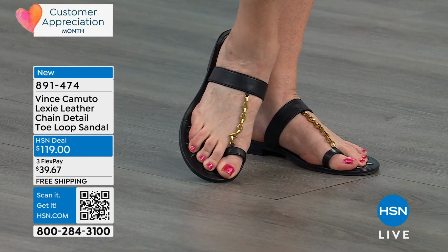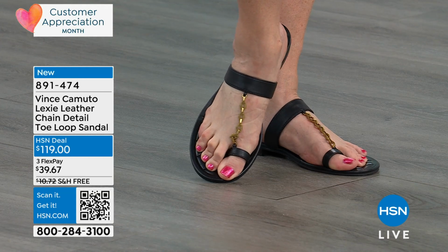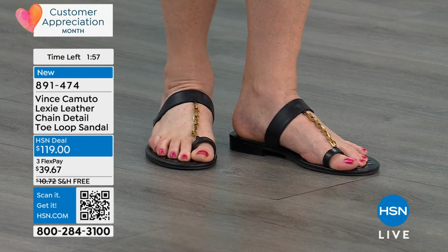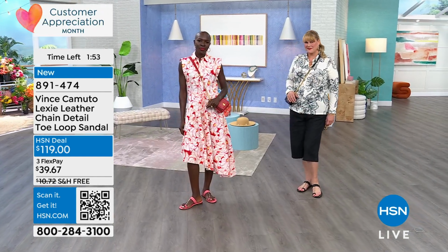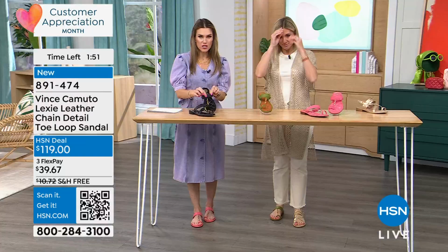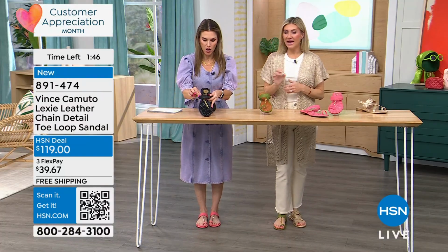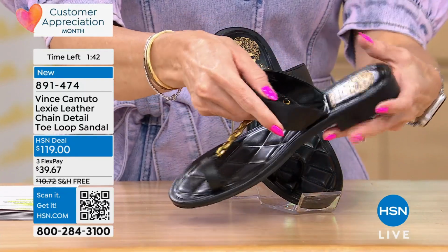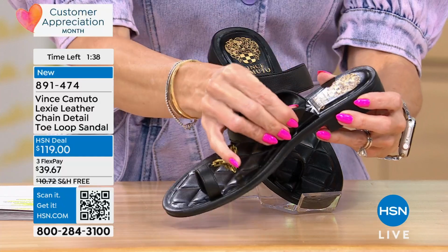I also love that the gold chain can dress this up for an evening event. If you had even a long maxi dress on or a long skirt, how fun is that? Absolutely. Perfect. These are so beautiful and they're different and they're all leather on that upper. So this is what's touching the top of your foot, which I've got to tell you is premium quality leather. Like butter, silky, soft, smooth leather on the top, and then what is touching your foot is absolutely so smooth. There is a little bit of goring.